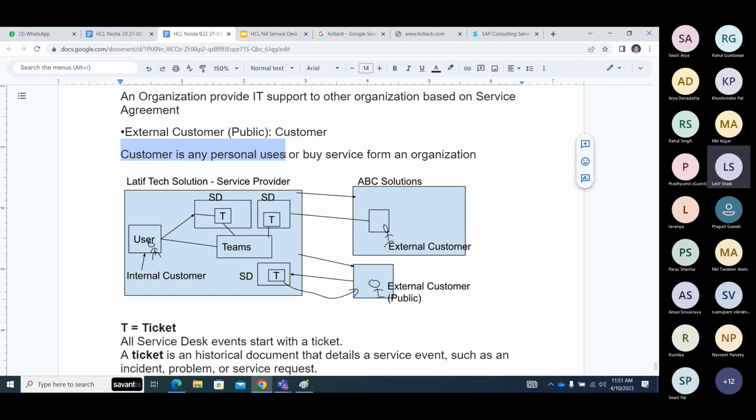most of you will be working in a service desk. When you are working in a service desk in HCL Tech, most of the work is about how to handle external customers, like ABCD organizations, not individual customers. Okay, so the organizational level agreement is their service agreement.